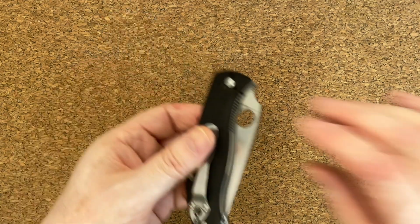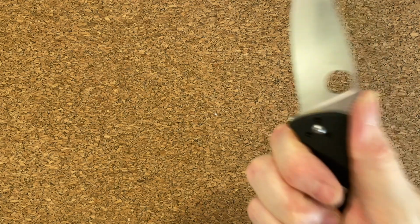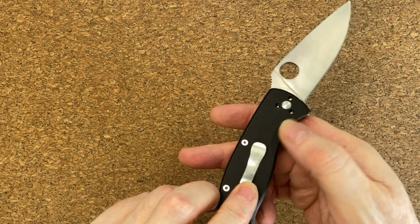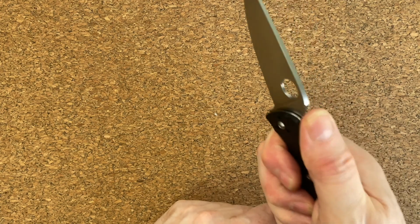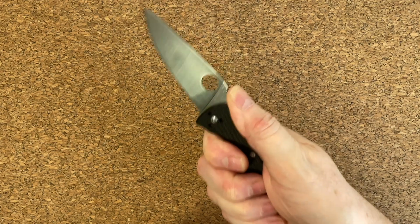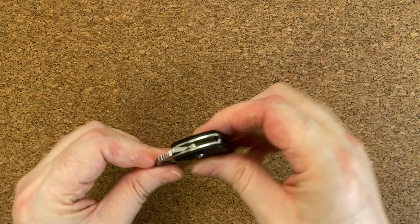Finally, here's a hot spot. I said it was comfortable to hold, and it is, but there is a hot spot, and that is right here. The edge of the G10 scale is sharp. It's actually beveled, so it's noticeably sharp, and that's where my finger rests. And it's hurting. And over time, that would hurt. I would not want to have to hold this tight for a long time. So, small hot spot.